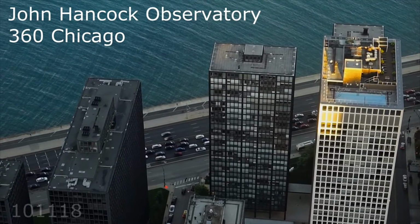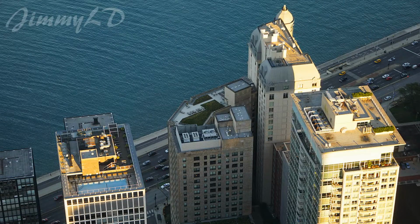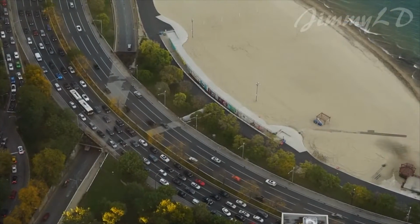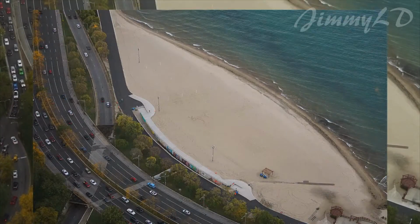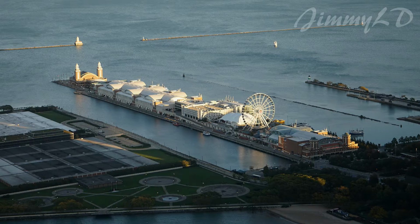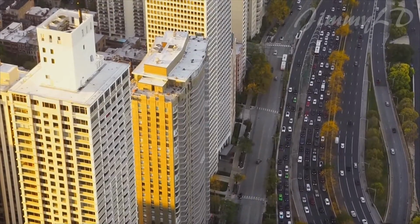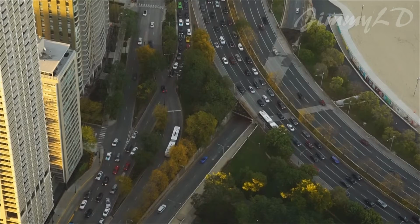360 Chicago Observation Deck, located 1,000 feet above the Magnificent Mile in the iconic John Hancock Building. Tripods are not allowed to be brought to the observation deck. 360 Chicago offers breathtaking 360-degree views of the city skyline and Lake Michigan.